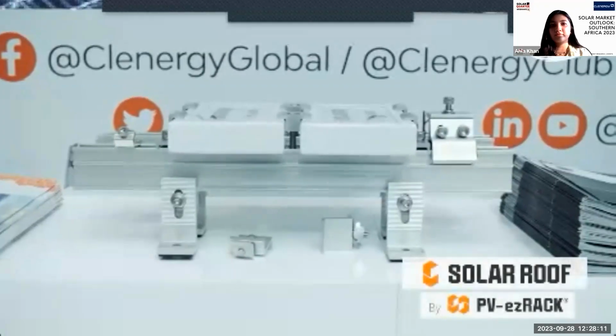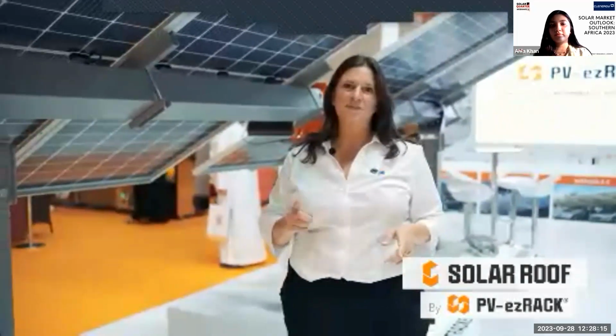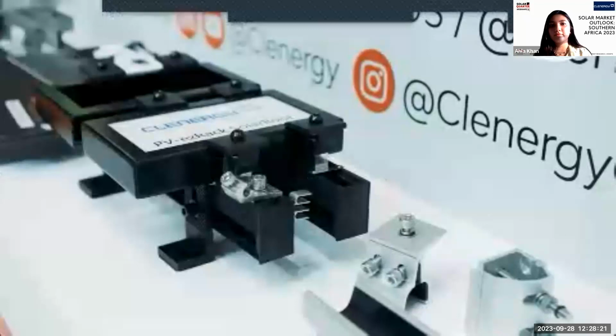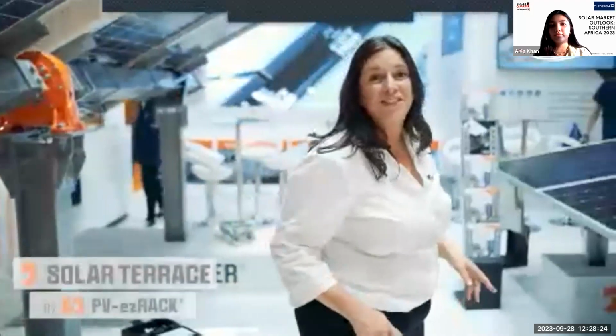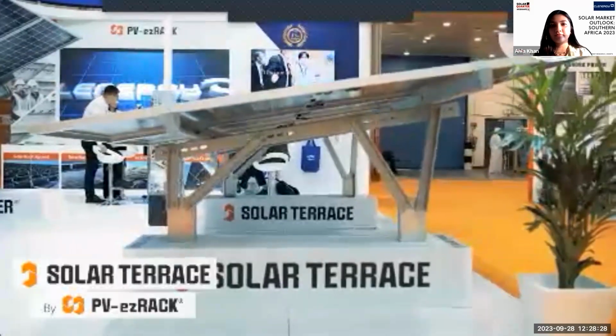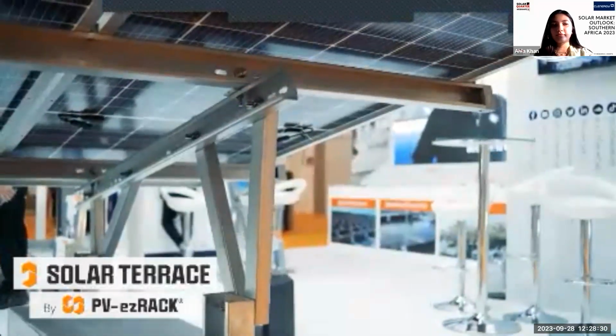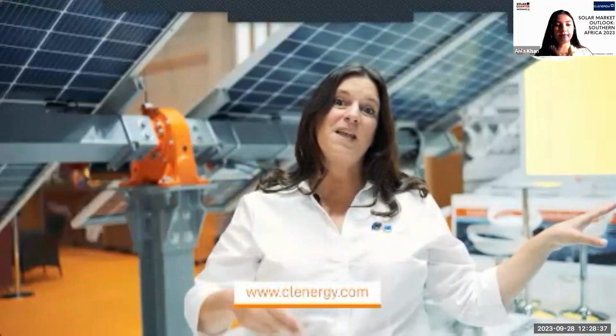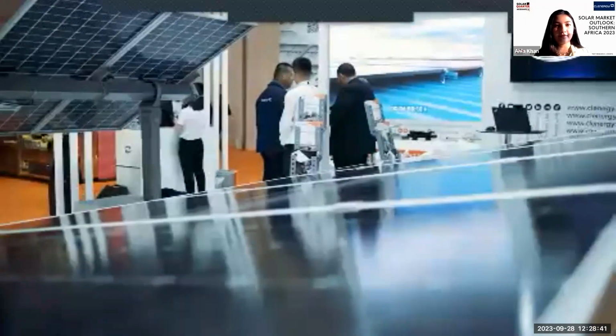If it's solar roof what you're looking for, then our PV Easy Rack mounting solution is perfect for you. Over here, we got it in silver, but thanks to Clenergy Hollywood, we also got it in black. For ground mounting solution, in this opportunity, we're showcasing Solar Terrace Mat. This is our most cost-effective solution if you're looking for some ground mount. For more Solar Terrace products, please visit us in Clenergy.com, fill out the form, and we will for sure assess you in your next project.